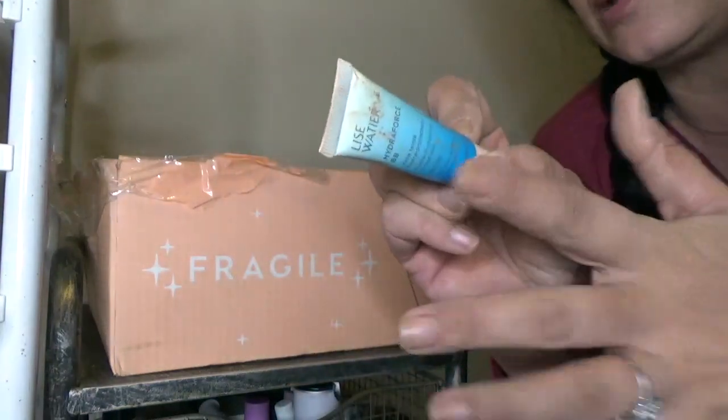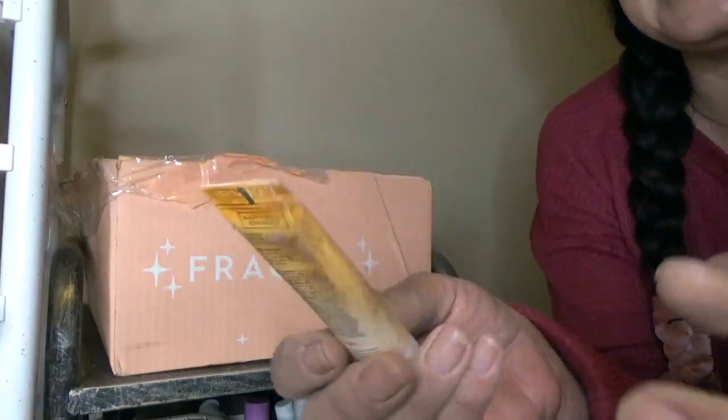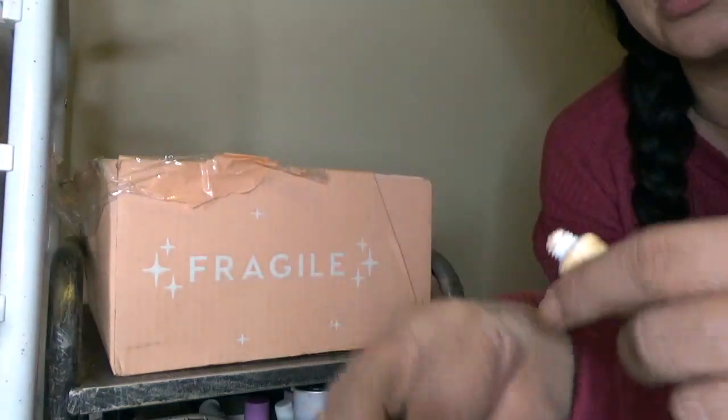I got this probably in one of my Ipsies. Here's another Purlisse CC cream. I think I've used this one a bit.